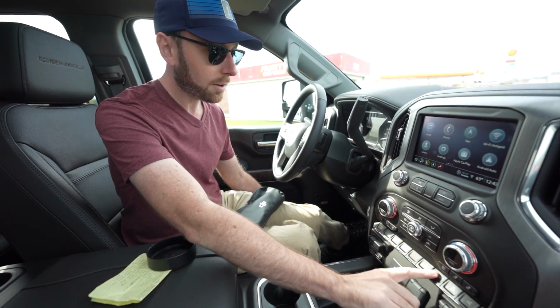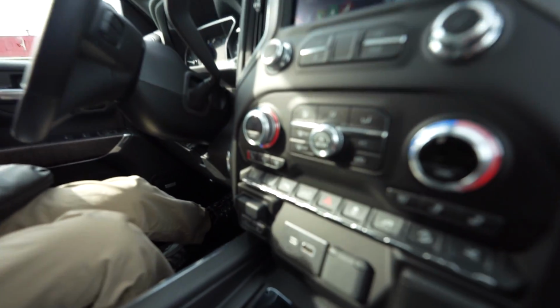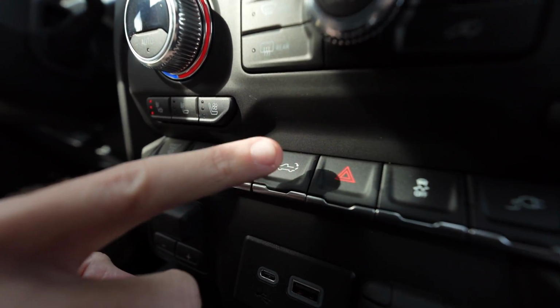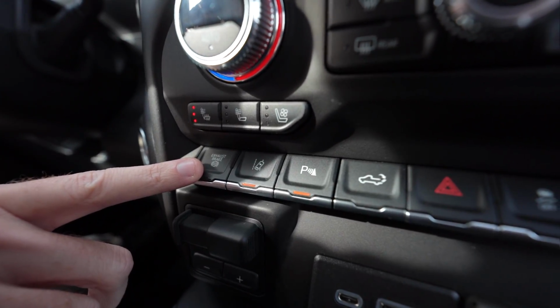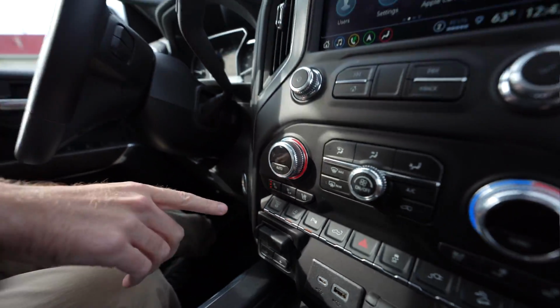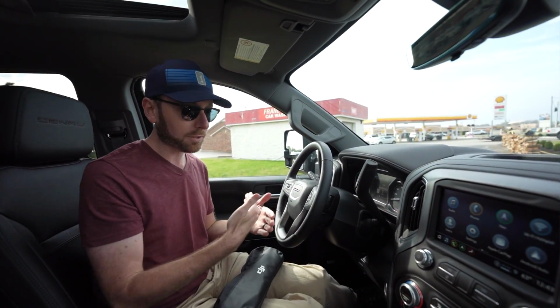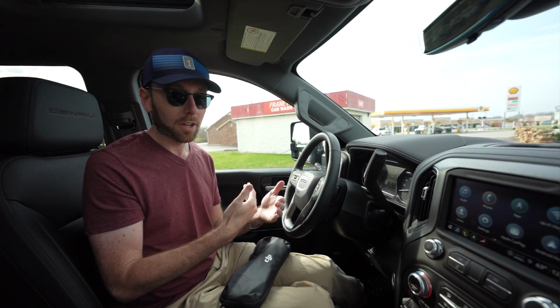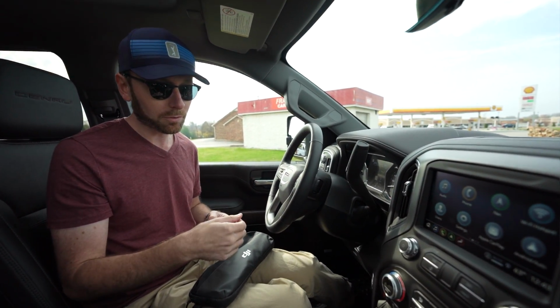We have several different buttons all the way down through here, from your hazard lights to parking, to your tailgate, to your lane keep assist, to the exhaust brake, which is a really cool feature. If you want to try to reduce wear and tear on the actual brakes, this uses back force from the turbo to automatically slow you down on downgrades, which is pretty nice.